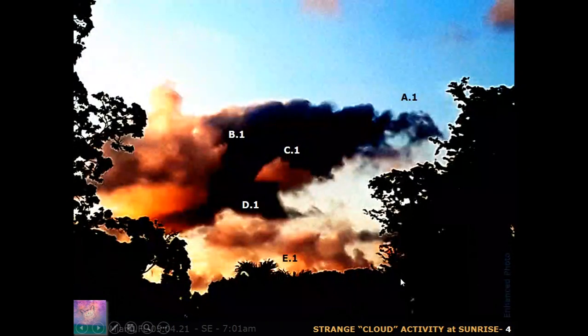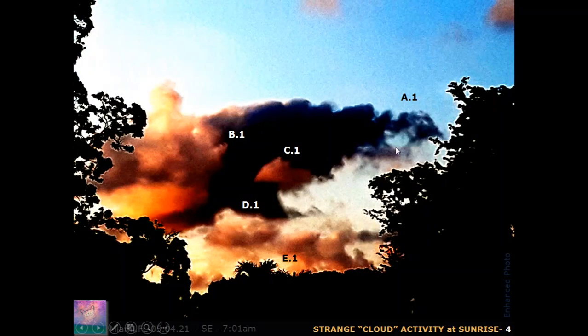So let's look again at the enhanced version. Look at the scene again in an enhanced version. Here we go. So we have different consistencies happening with all of this quote-unquote cloud material. So I'm going to say there's stuff cloaking at D, at C, at B, and at A. And then we go down to E.1 and look at this shape. It has a point to it. And so I'm going to say there's stuff cloaking here, like I said at D1.